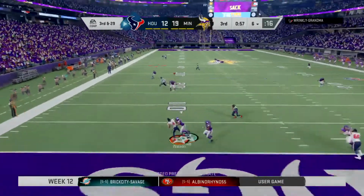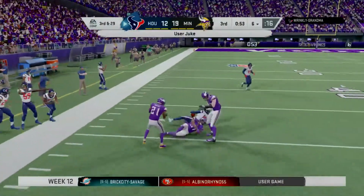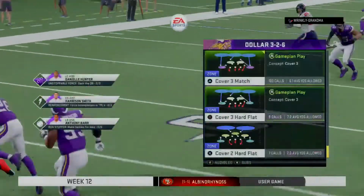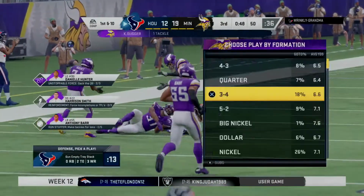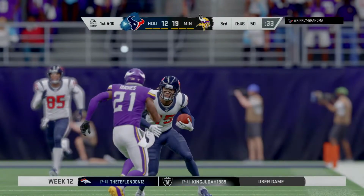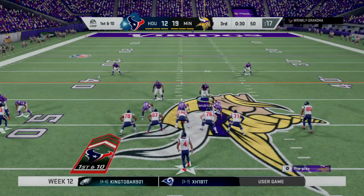Buying time to his left. He's got a man, complete. And he'll get it out to midfield. Looks like they'll spot it right at midfield at the 50. Here we go. Watson hitting Fuller with a big one. 44 yards. So the line of scrimmage all the way up to midfield now as they've got it 1st and 10.